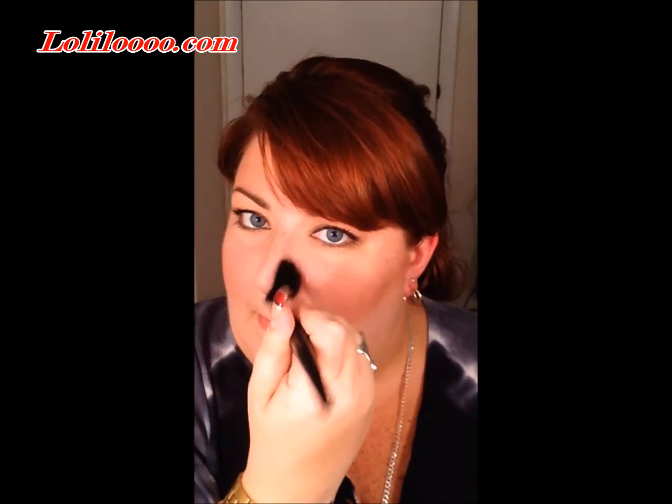Next, in case there's been a little bit of fading, I had used the e.l.f. primer earlier, so there's not much fading at all, but at night you need a little more contouring, so I'm using the NYX Mosaic and Peachy just to give it a little more because it is going to be nighttime. I've got quite the nose, so we need a little bit of that.